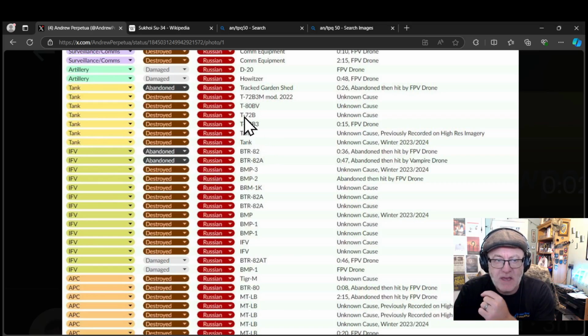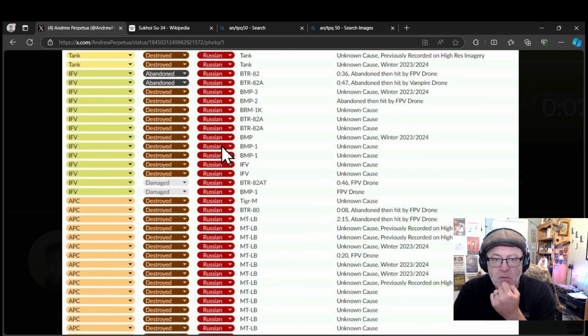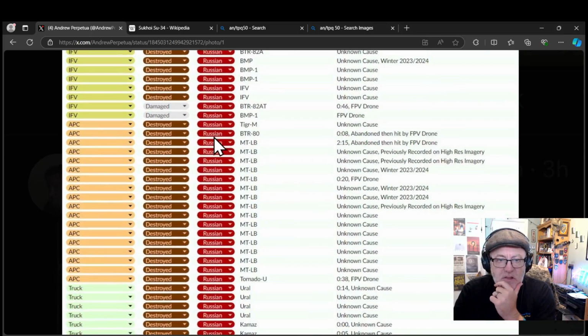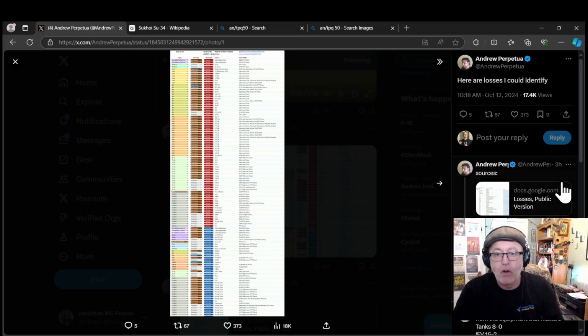Range of the tanks, about 7 tanks, and then maybe 15 infantry fighting vehicles, BMP 1s, 2s, 3s, BTR-82s, and then a whole host of APCs, mainly MTLBs, a couple of other ones thrown in as well for good measure. So really good day for the Ukrainians in terms of the mass of equipment that the Russians have lost on the 10th.